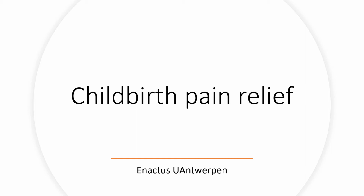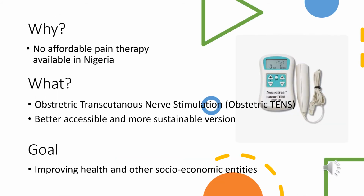With our team of Enactus UAntwerp, we are currently working on the project Childbirth Pain Relief. Women in Nigeria and most developing countries often suffer excruciating pains when they give birth to their newborns. 60% of pregnant women in Nigeria do not receive pain management during childbirth. Currently, there is no affordable pain therapy available for women in these countries.